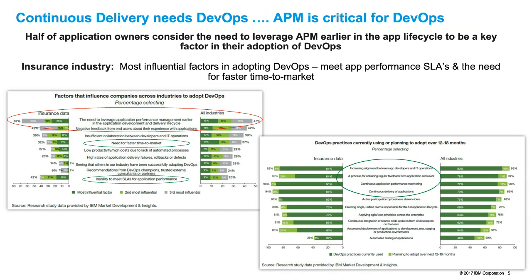Now, in case you can't read the graphs that are on the slide, don't worry, because Kelsey is going to make available to you this presentation. But you'll see on the left-hand side, what came out of the survey was what were the factors that influenced a company to adopt DevOps? And you'll see the primary reason, over half of application owners said that adopting APM, Application Performance Management, earlier in the app lifecycle was an absolute key factor in adoption of DevOps. And you'll see on the left-hand side, it shows specific to the insurance companies that participated. On the right-hand side, it says all industries.